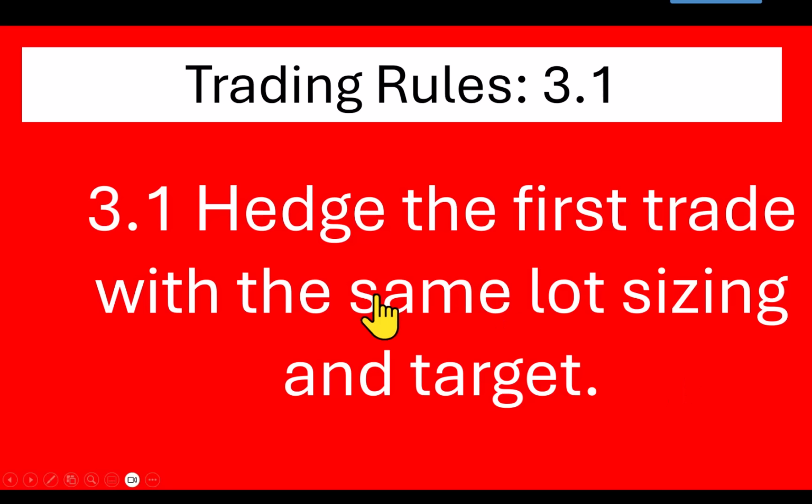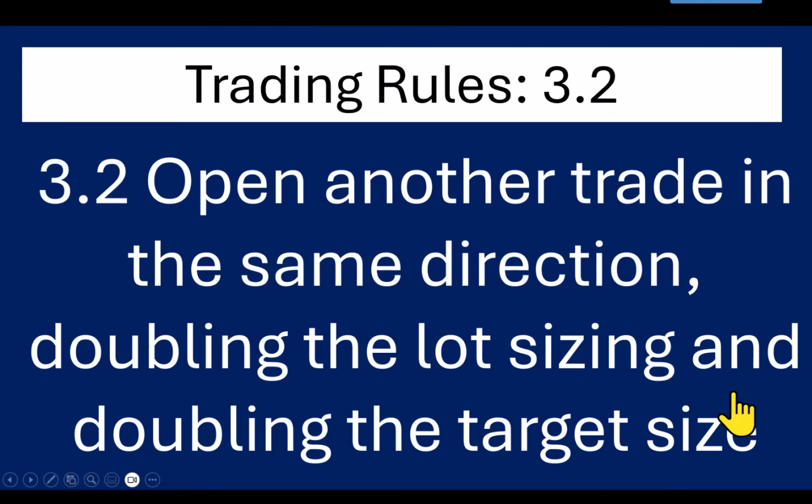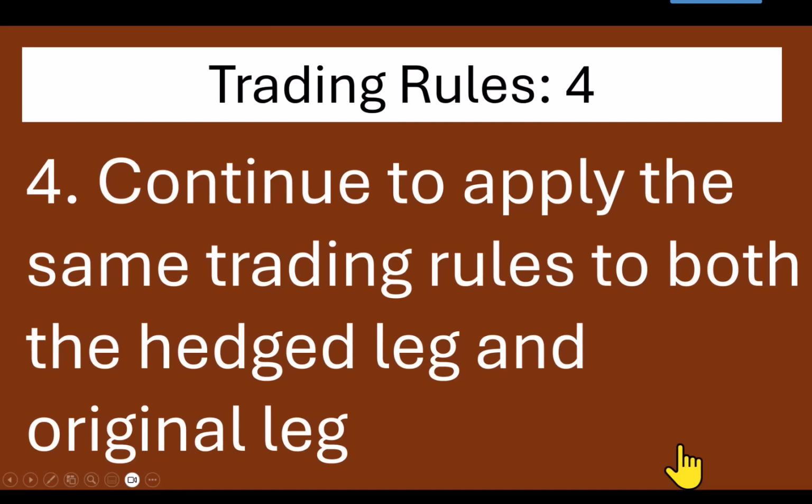That's the first action. And then the second action is to open another trade in the same direction as the first trade, but you double the lot sizing and you double the target size. So if the target was 20 to start with, suddenly the target becomes 40. And then you continue to apply the same trading rules to both the buy leg and the sell leg.